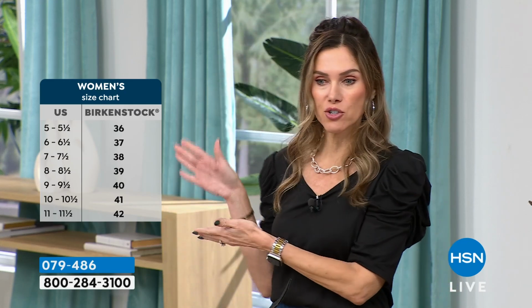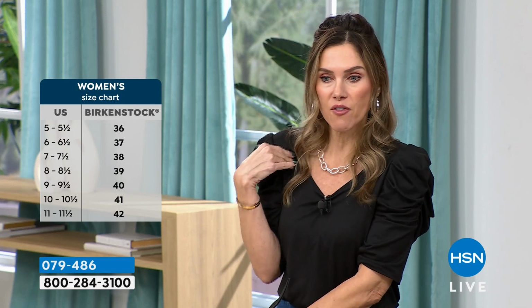So if you want to try it, here's your great size chart. It's really easy. You find your US size and then you go right over and that's your Birkenstock size. So I'm a 5'5½", so I always buy the size 36 and it never does me wrong.